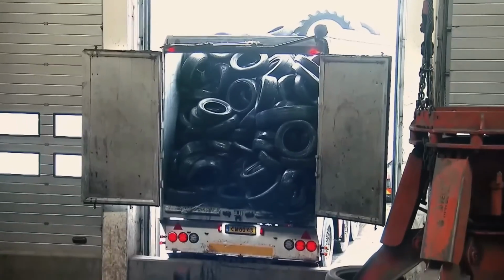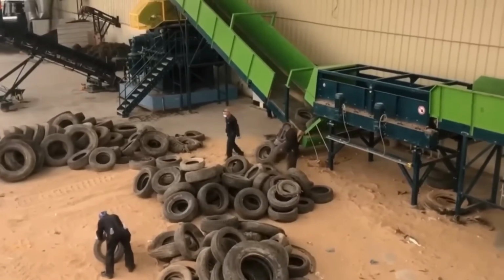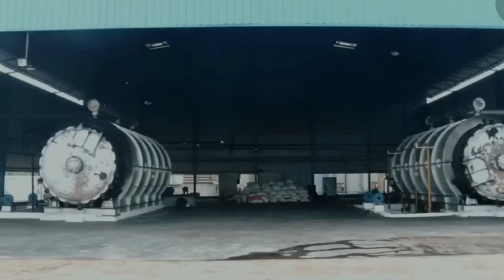The tires were loaded into containers and sent around the world for recycling. But what are these used tires used for? A normal tire contains 3 things: rubber, carbon, and steel wires.